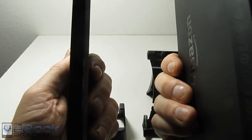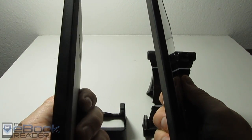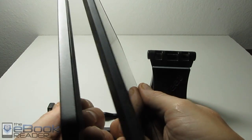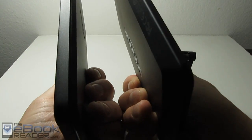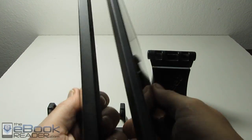Their thickness is very different, just because the HDX has that really tapered edge and this one has more of a thick edge. So I think that the thickness is about the same overall, but it feels a lot thinner on the HDX just because of the way the edges are beveled.